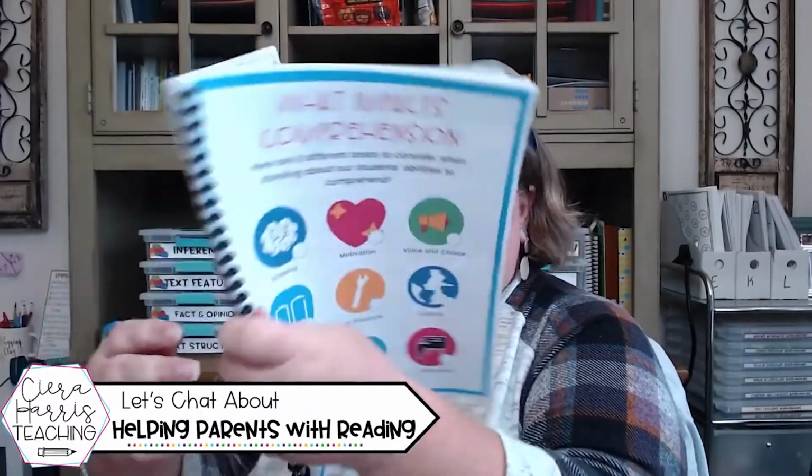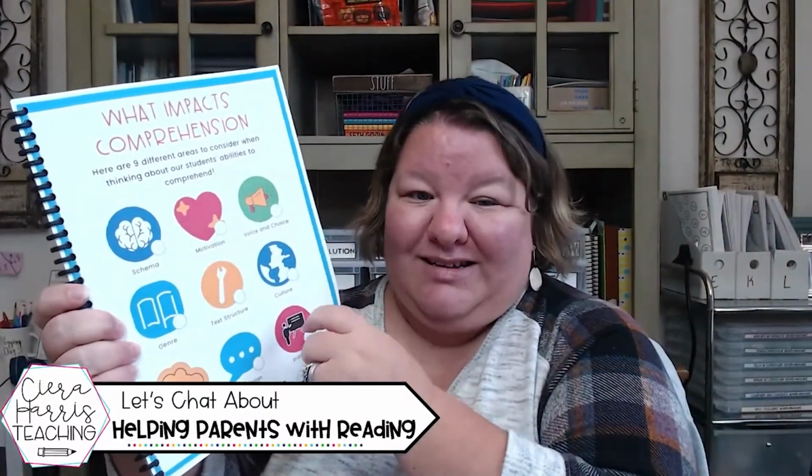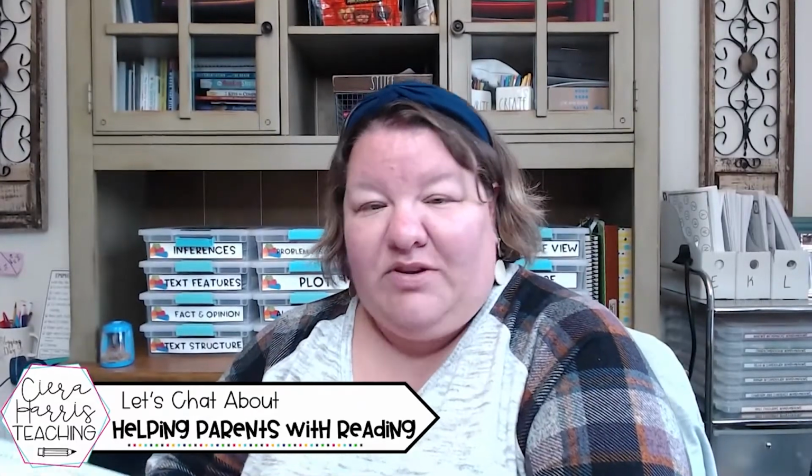And then on the next page are all the different areas that impact comprehension. Because they're only one word, parents may not know what schema means, or what text structure means. On the page after that is a breakdown of each one. So parents can see, oh, this is what she means by text structure. This is what she means by culture and memory. So parents can read through that and see, oh, this could be why my child does not understand this. They don't have any schema for this topic. Or, the text structure is all different than normal.